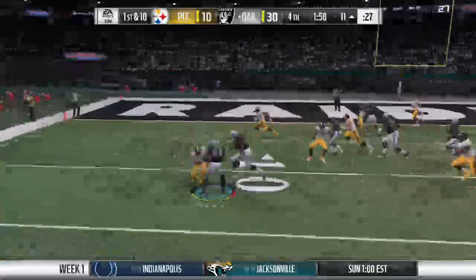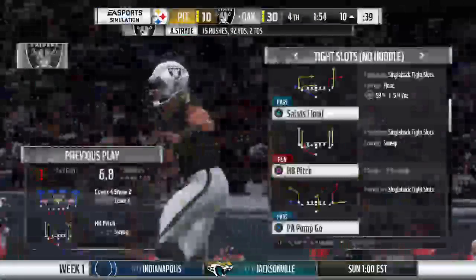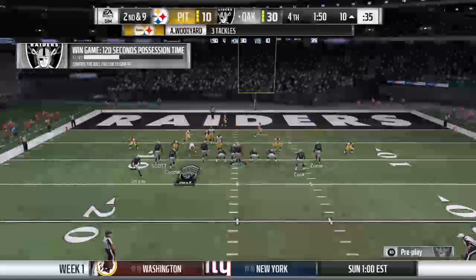Now they'll run it on the toss. And now running right through it. And able to break 1 tackle, but then quickly brought down. Just a yard on the pickup there, and it'll bring up a 2nd and 9.